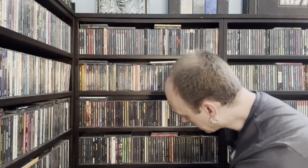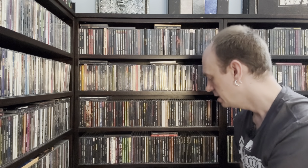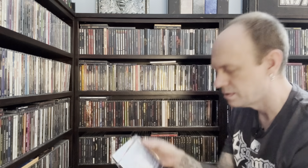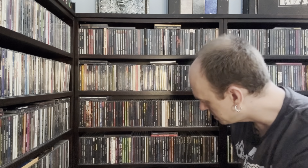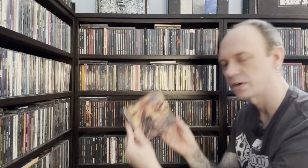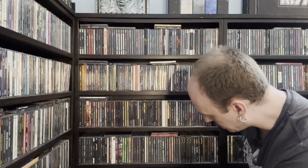And we move into some Lizzy Borden down here. I got a bunch of Lizzy Borden. And then killer thrash band Laaz Rockit. If I can get that stuff out to show you guys. More classic era Laaz Rockit releases. There you go. Got a little out of sequence down here. I'll have to get it back into order.